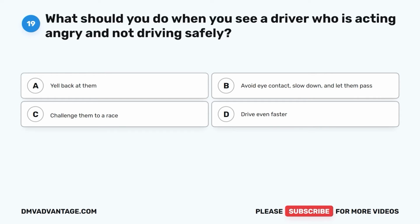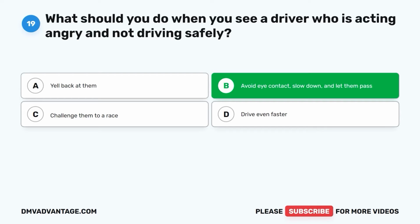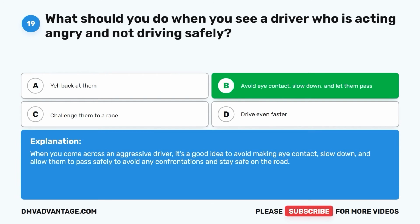Question 19. What should you do when you see a driver who is acting angry and not driving safely? A. Yell back at them. B. Avoid eye contact, slow down, and let them pass. C. Challenge them to a race. D. Drive even faster. The correct answer is B. Avoid eye contact, slow down, and let them pass. When you come across an aggressive driver, it's a good idea to avoid making eye contact, slow down, and allow them to pass safely to avoid any confrontations and stay safe on the road.